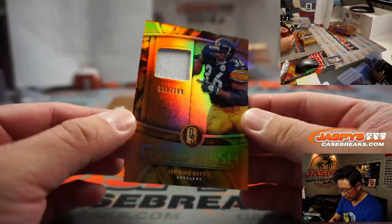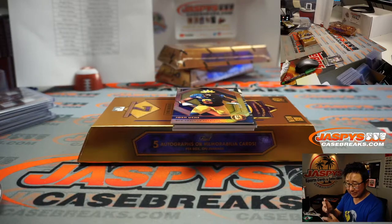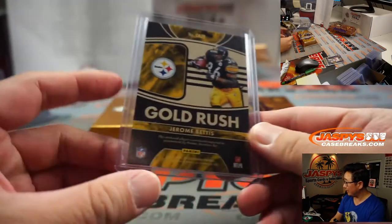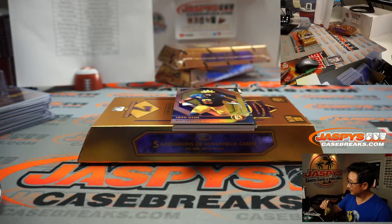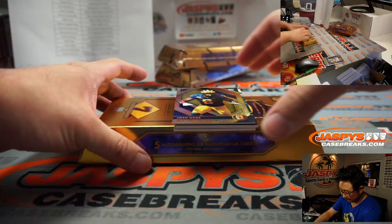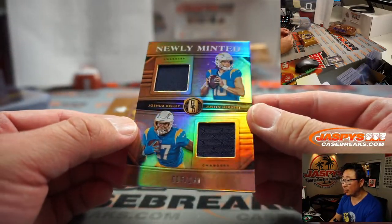Jerome Bettis, Gold Rush Relic to 199. What are the Pistons going to do? The Bus going to Brandon and the Steelers. Killian Hayes. Point guard from France. Oh, interesting. Point guard. We got a dual relic, newly minted, Josh Kelly and Justin Herbert.